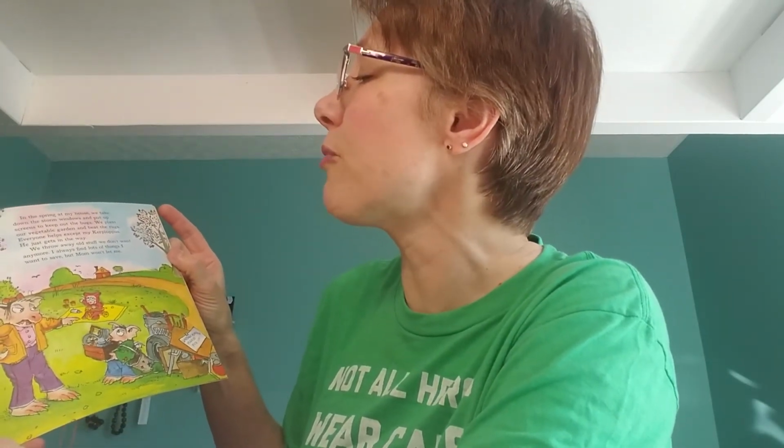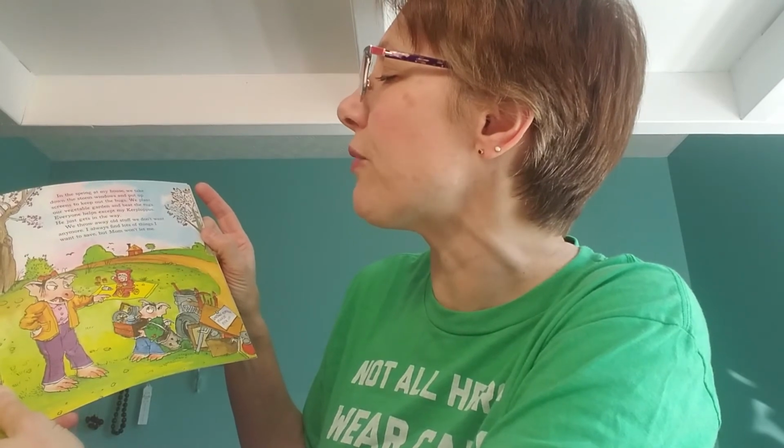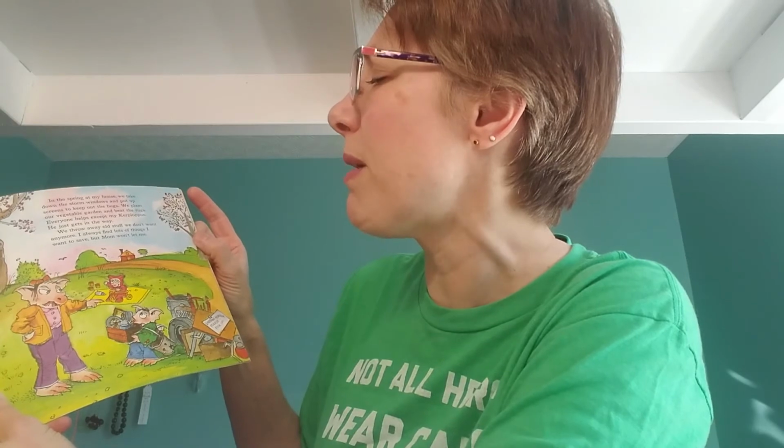In the spring at my house, we take down the storm windows and put up screens to keep out the bugs. We plant our vegetable garden and we beat the rugs and everyone helps except Microplopus. He just gets in the way. We throw away the old stuff we don't want anymore. I always find lots of things I want to save, but Mom won't let me.